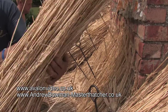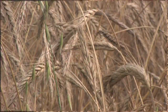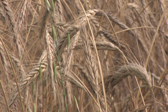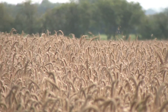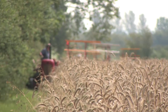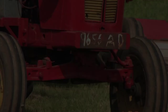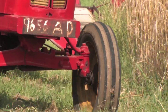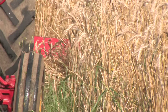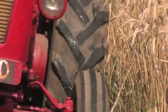So really, our story of thatching doesn't start up on the roof of someone's house. It is in about July of each year, in the field close to this cottage, which is where the farmer part of Farmer Master Thatcher comes in. So, with setup and maintenance done, Andy takes the first binder into the field behind this David Brown 950.